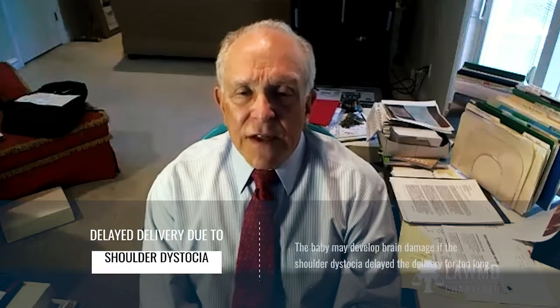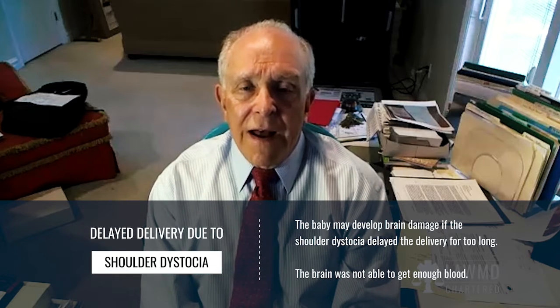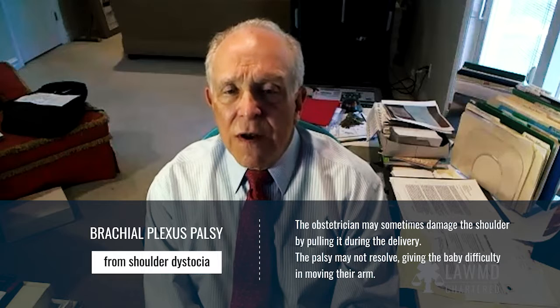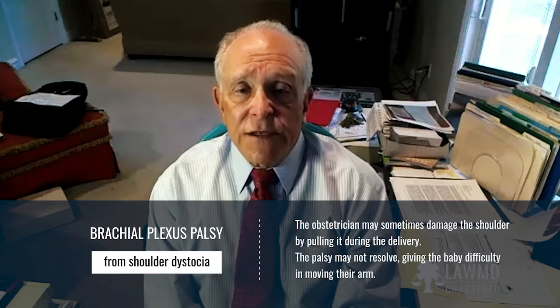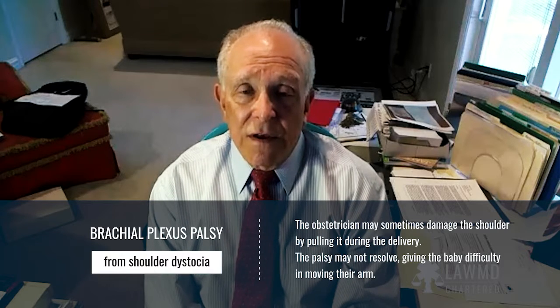If it's too long, that baby can develop brain damage because the brain is just not getting enough blood when the baby is sitting there and not being delivered properly. What I was talking about before relates to the fact that the shoulder sometimes gets pulled on by the obstetrician or the obstetric nurse delivering the baby, and that shoulder can be damaged. You can get what's known as a brachial plexus palsy, which can resolve after a few days, but it also may not resolve. When it doesn't, these babies can have great difficulty moving their arm correctly or even moving it at all.